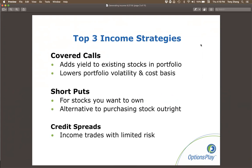It's really because it adds yield to your existing stocks in your portfolio, meaning you don't have to buy anything new. You don't have to have a directional view on anything. If you own any stocks, covered calls is one way for you to generate income using the existing stocks you have in your account as collateral in order to sell a call against the stock that you own.